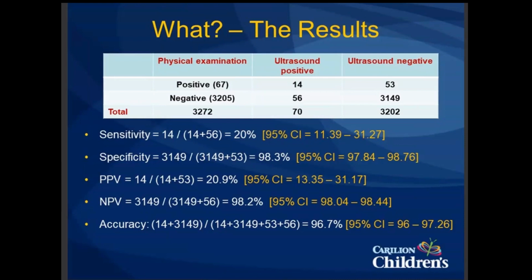So accuracy, which is the trueness of the test, can be calculated as true positive plus true negative divided by all, and that gave rise to 96.7%, with a narrow confidence interval as well.